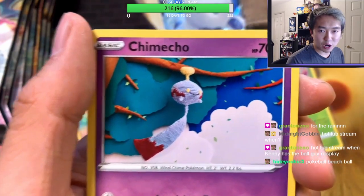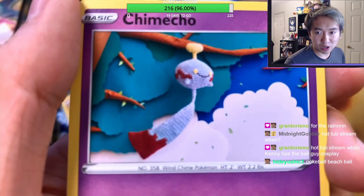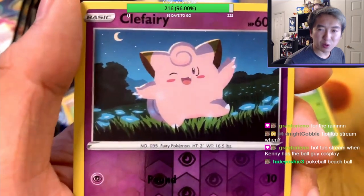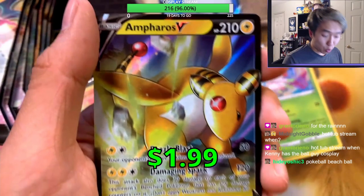You got a Chimecho. Again, the yarn style too is pretty cute. I love the yarn style Pokemon. So cute. A reverse holo Clefairy. Yeah, gotta love the winky face. You know, the winky Clefairy. And then a... Yes! Woo!